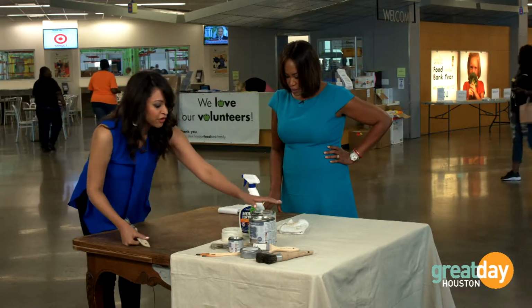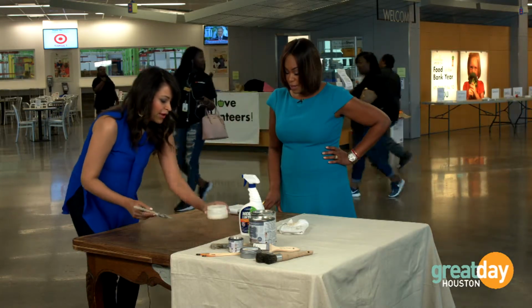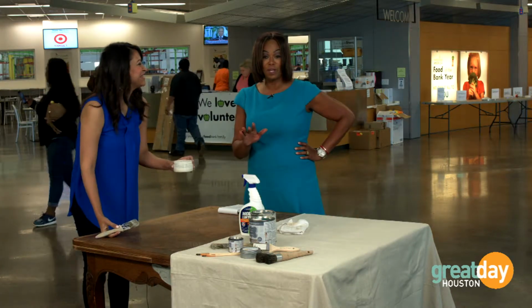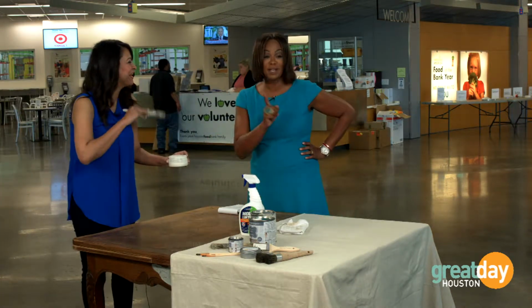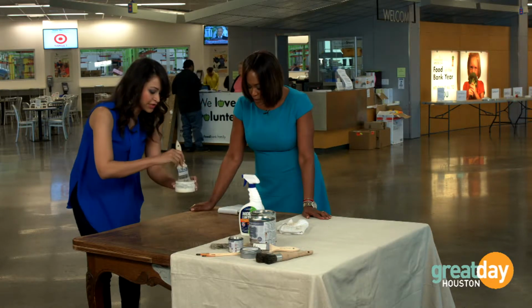So we are using our furniture makeover paint, which is absolutely amazing. It's going to help you do these great makeovers. I got her paint and I went crazy. If you were a human being in my house and you didn't move, you got painted. So we took the paint and we've added a little bit of water to it and diluted it.